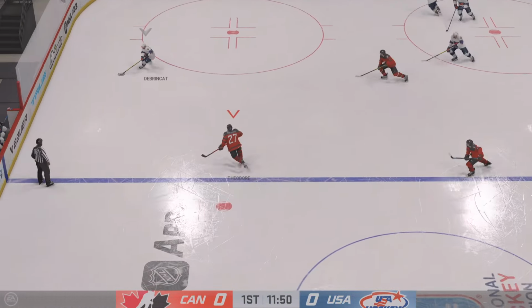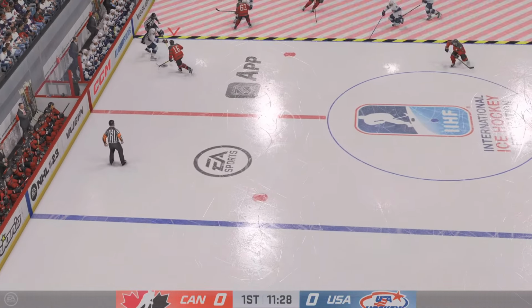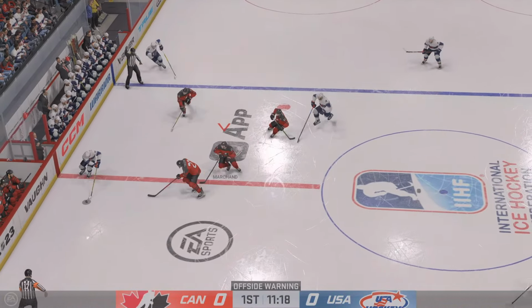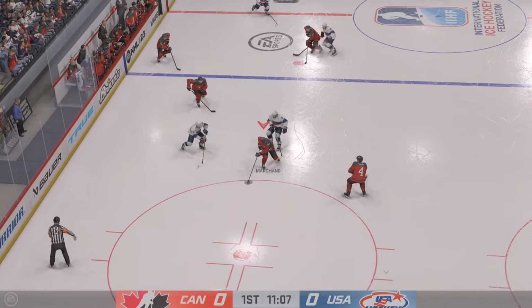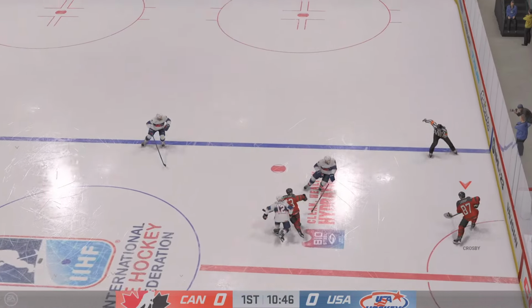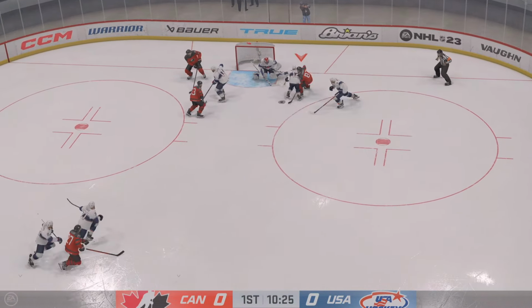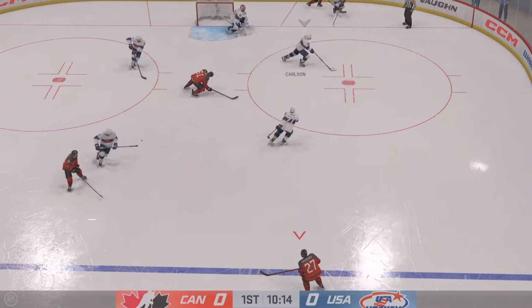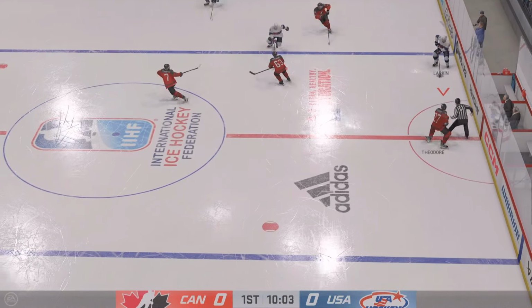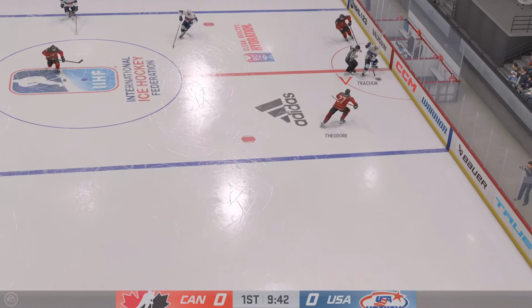Team USA's got the puck along the wall. Exploring options here inside the defensive zone. Poked away in the neutral zone by DeBrincat. Oh, they telegraphed the pass, and he picks it off. Here's a short pass to Crosby. Moves the puck along the half wall. Taken by Carlson. Moves the puck over to Larkin. And now he moves it to Tkachuk.